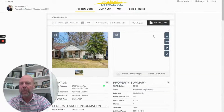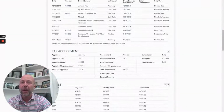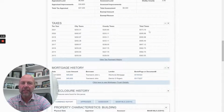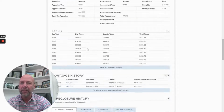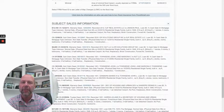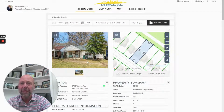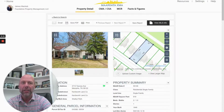So we're going to create a 3-up report for you. That's going to be based on square footage, geographical location, lots of things. It's going to give you the current taxes. It's going to show you what they paid for the house back in the day. Yeah, so the guy that owns it now bought it for $13,000. I bet he would take a little less than $89,900.